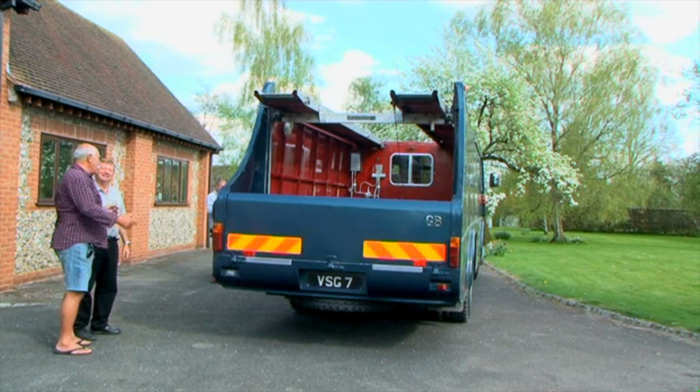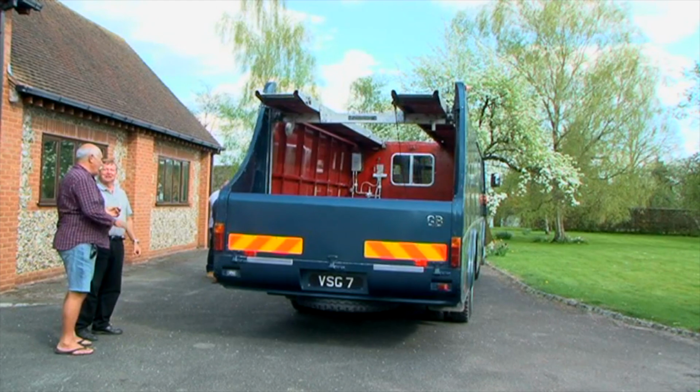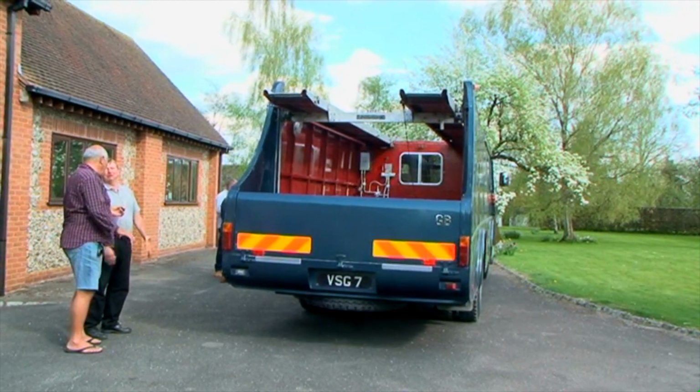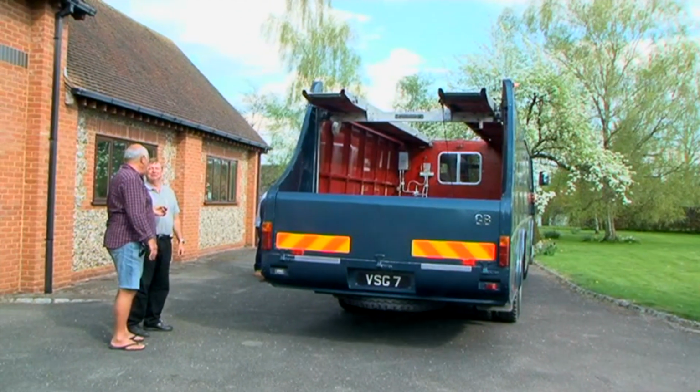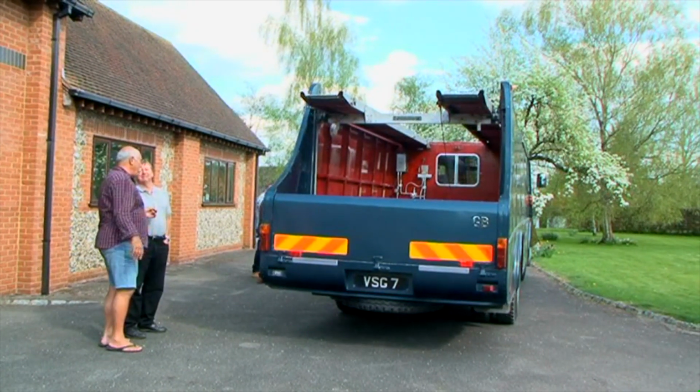I see it says "not for hire or reward" on the side. I think you have to do that legally in the UK. Oh, okay. It's a private truck basically, and that's the way it's registered here in the UK. You can't use it for commercial purposes, really. So the taxing and the load carrying and all the rest of it.